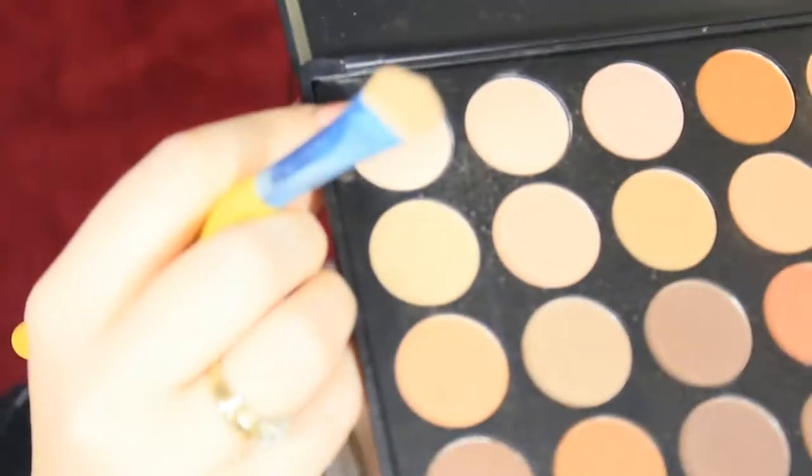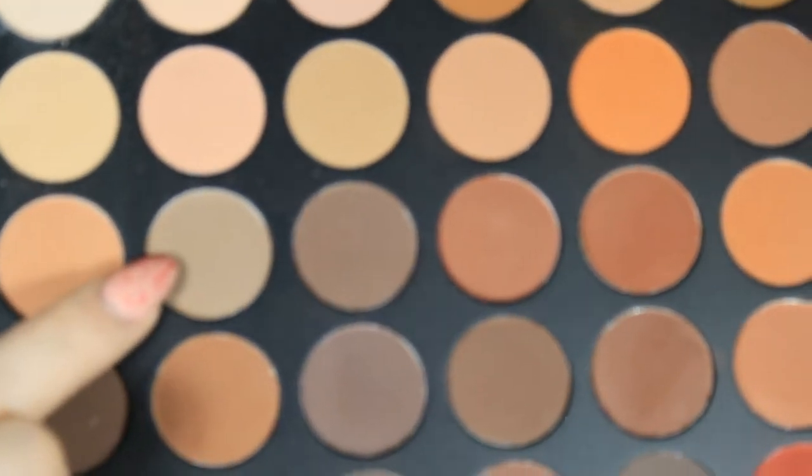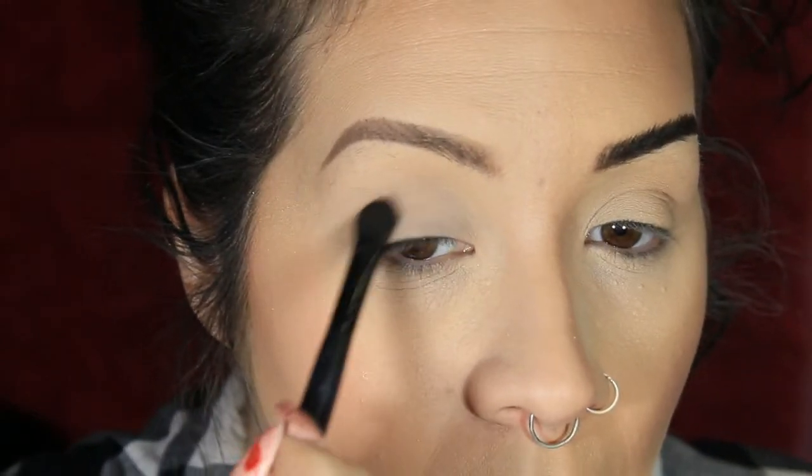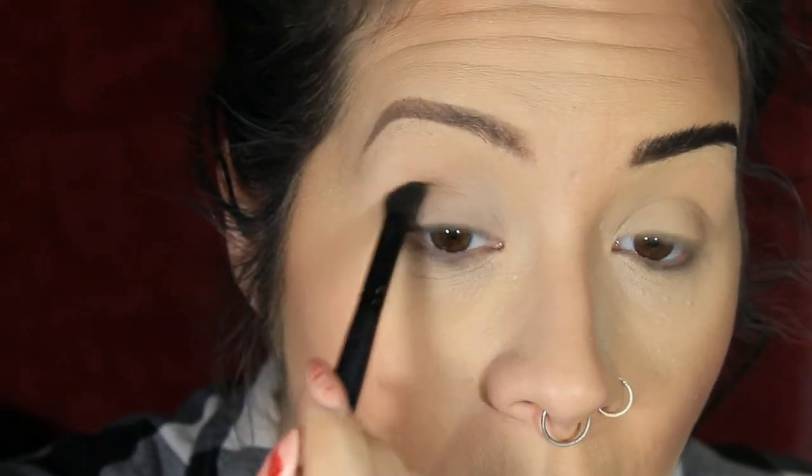So for my everyday makeup side for eyeshadow, if I put any on at all, I would just do something very light, just enough to give some color. I'm going to go in with the Morphe 350M palette. I'm going to use this one right here and just go all over the lid. Next, a little cool tone, kind of beige brown color right here, and I'm just going to put that right in the crease. So right where you can kind of stick your brush in behind your eyeball, right there.